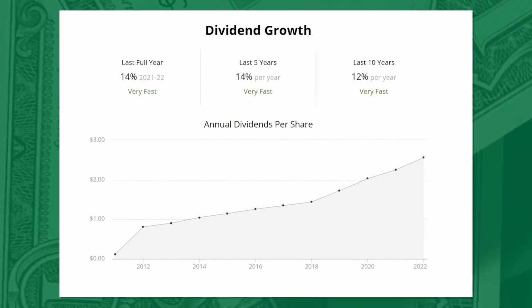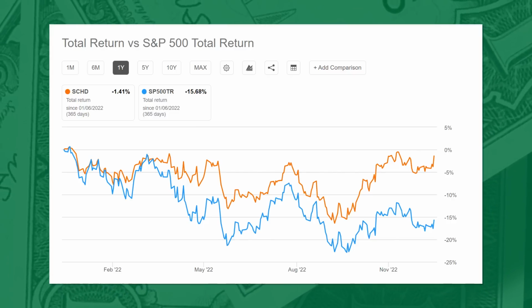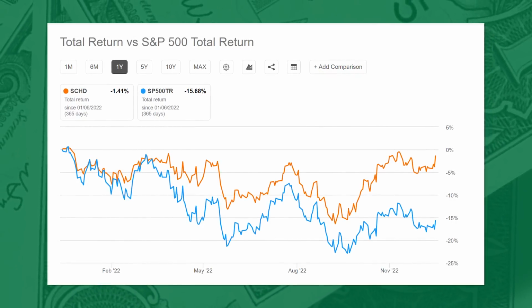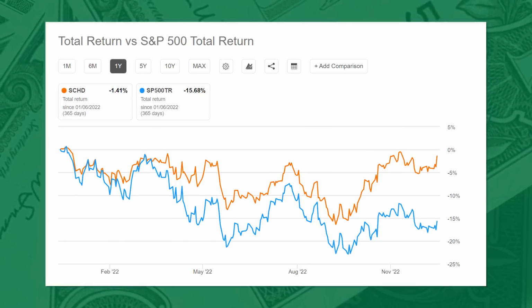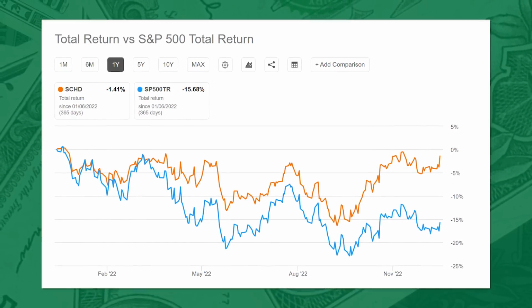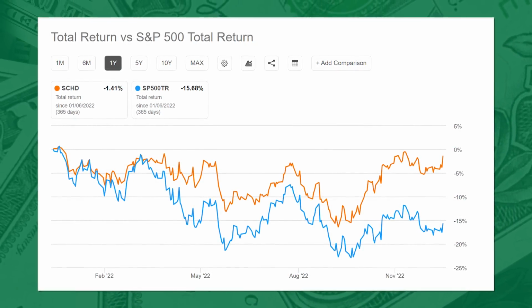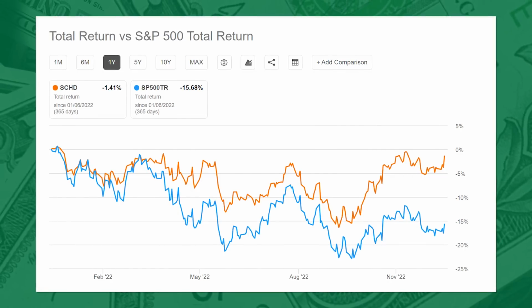And let's also see how SCHD has performed as far as its investment. Currently, we are in a bear market, and SCHD is outperforming the broader market, the S&P 500, as we would expect, right? Over the last year, SCHD is nearly flat. It's down about 1.5%, while the S&P is down over 15% for the last year.